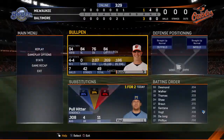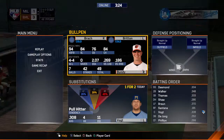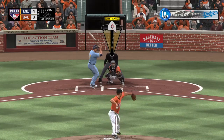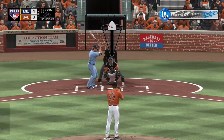Standing in. Leading off for Milwaukee, catcher Stephen. Now action in the bullpen as their closer starts to get loose out there. Curveball, and that misses in the dirt for ball 1.